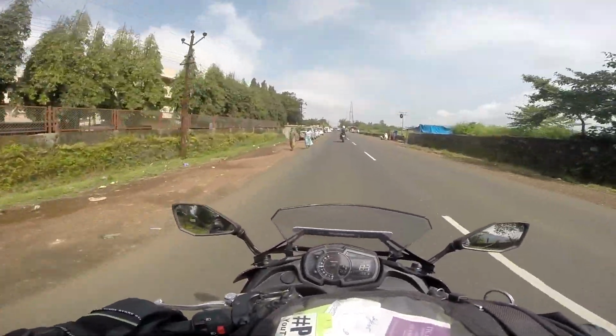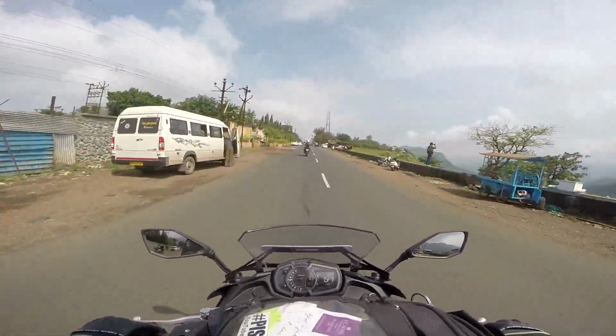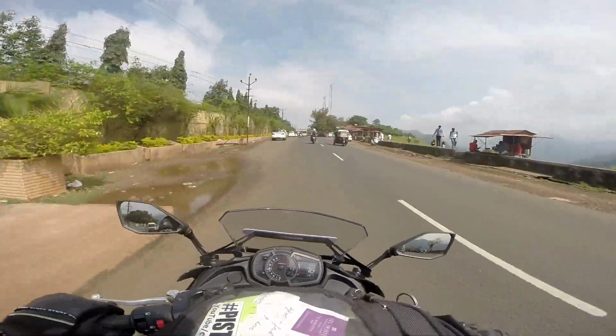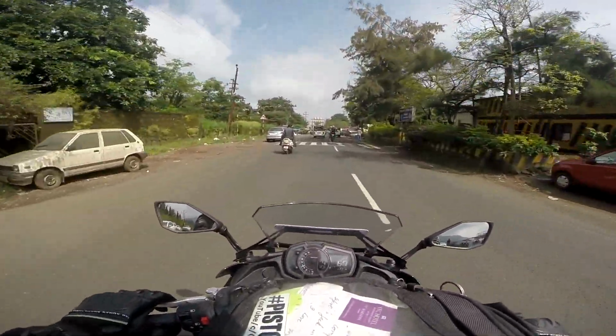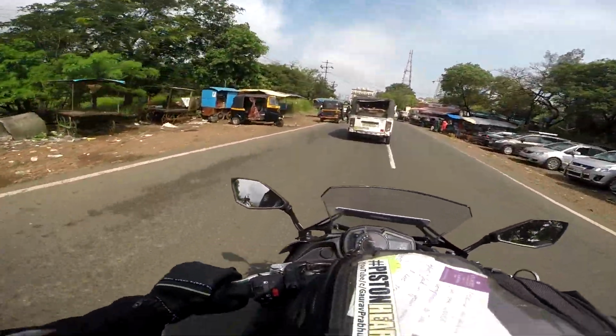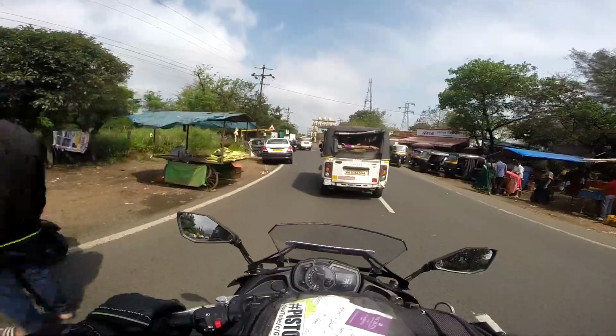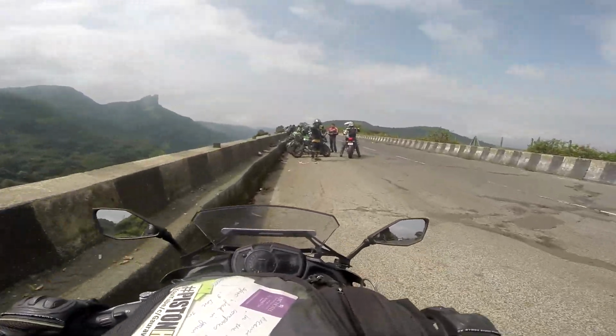In case you're wondering where everyone else is, well, they're already on the highway somewhere, because I was recording everyone leaving from Duke's. We're supposed to catch up at the highway. I hope I'm able to catch them, considering there's a ZX10R at the front of the pack somewhere. Here is everyone.